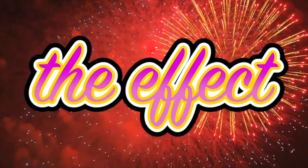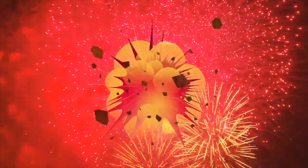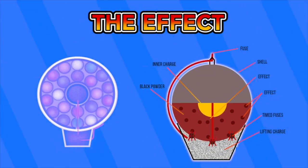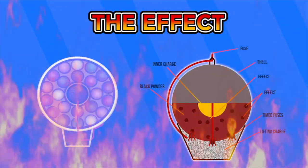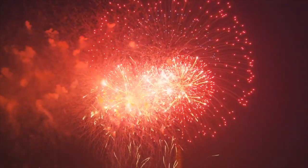The effect part of the firework contains the chemicals mentioned before, the end of the fuse, and a primer to start the explosion. The effect is inside the main part of the shell, often called the head. The head is packed with a specific chemical design and explosives to cause the firework to go off. As the fuse burns through the charge, it sets off a primer that then ignites the main shell charge to explode the firework, starting the colorful chemical reactions.